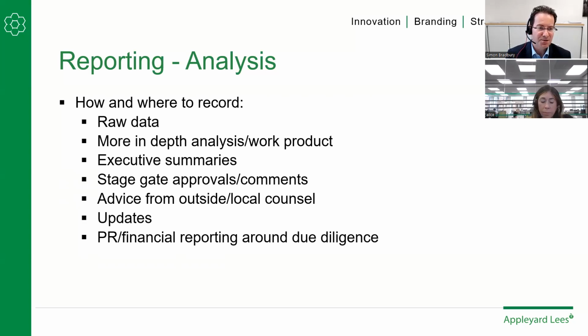It could be that the FTO is part of a stage gate approval for maybe a product launch, or it could be for more internal comments and review prior to being given the green light for launch. There could be other considerations such as regulatory approval, etc. We may wish to take advice from outside or local counsel. So as Alice said, it could be that we want to have additional input from barristers on, say, UK litigation. It could be in the Netherlands. Again, we'd seek barristers in the Netherlands. Maybe there's a problem patent in the US, so we'd want to get some analysis in from a US attorney. Again, how do you report that and how do you store that? Could be updates. Are we running additional top-up searches? And lastly, PR, financial reporting around due diligence. So often it comes to the end of the financial year or reporting, and you have to put something on the balance sheet or carve out for some additional funding if further legal advice is required.